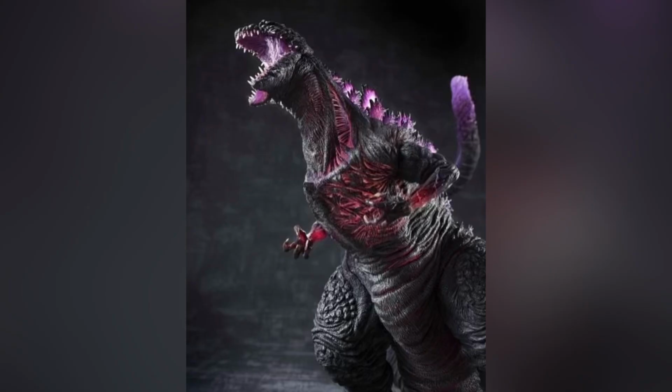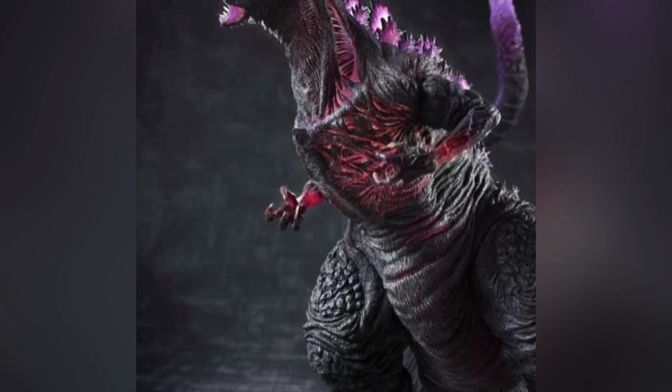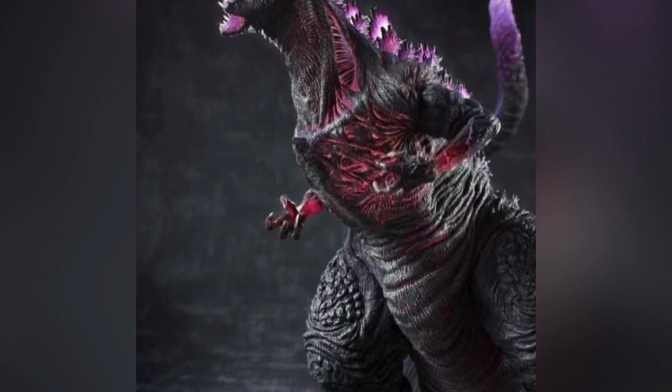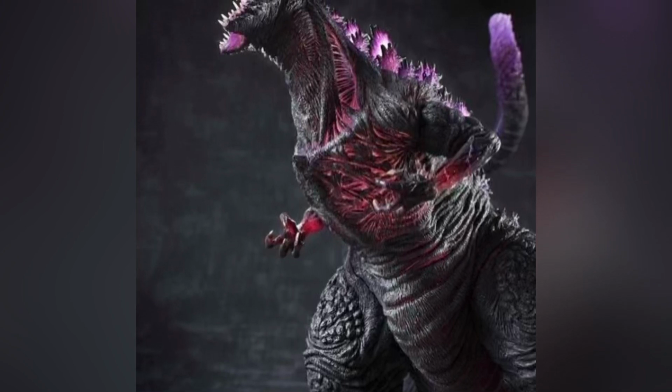One more photo before we move on to the red and black version is this low-angled look at, again, the split jaw look of this figure. I do want to highlight here the paint apps look really good. It almost looks like it's semi-translucent here. That purple has a sort of translucent effect. It could just be really amazing paint work.